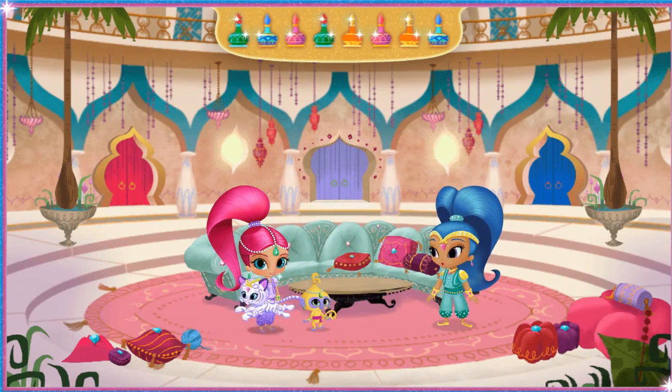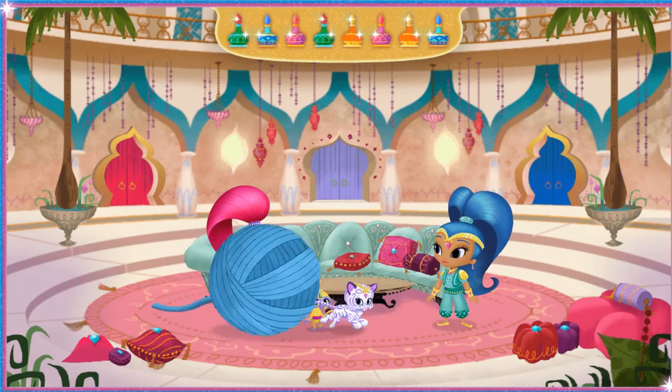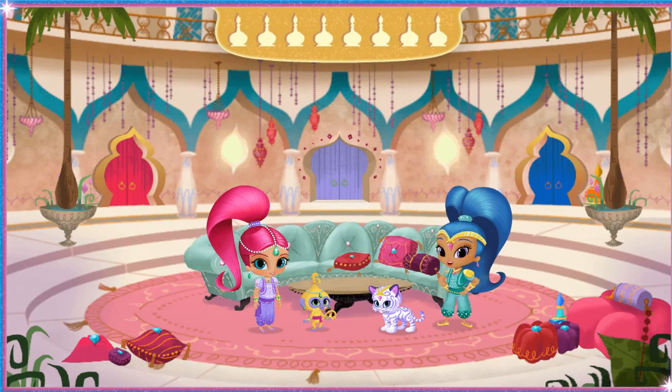Get it, Nahal! You terrific little tiger, you! Nice job finding those bottles! I think you'll have no problem finding the next 8 we hid! Find them all for another magical genie moment!